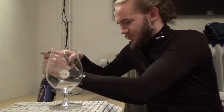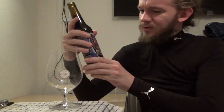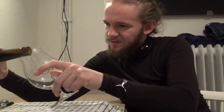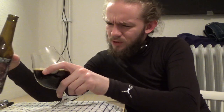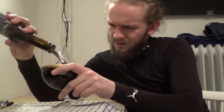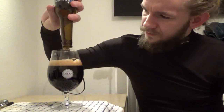Oh, it doesn't want to come out, apparently. Yeah, so let's get it into the glass then. Scared me there, I thought I was losing this bottle. But yeah, sugar up the last little bit and just make sure that we get a head on this one then.